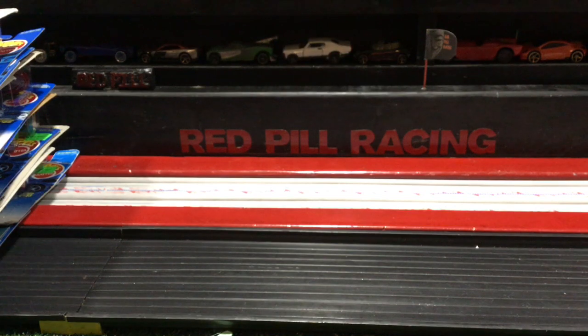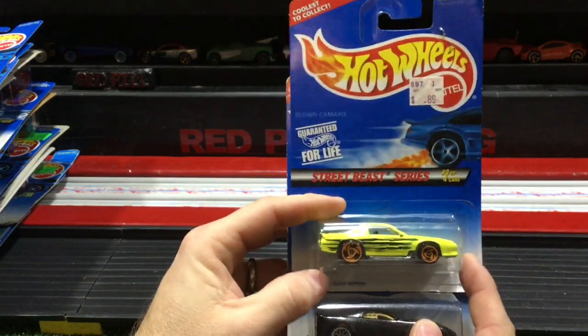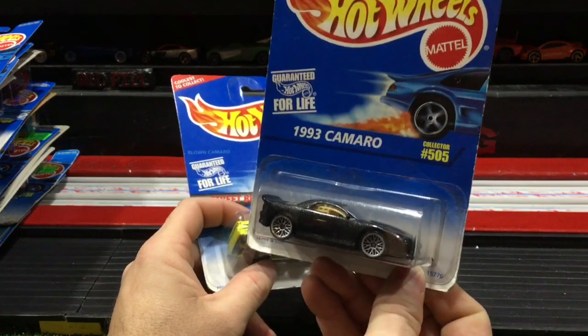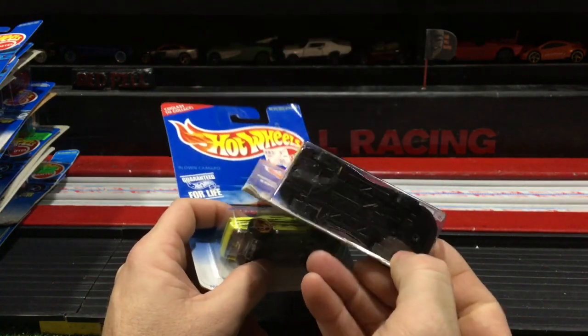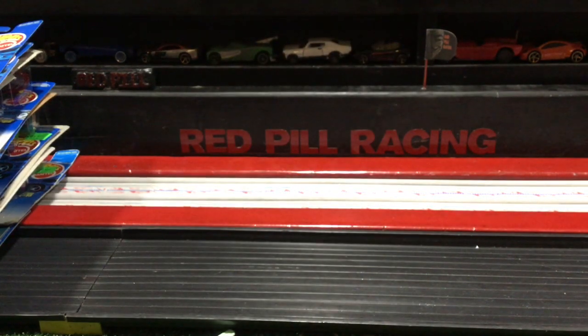I actually left some cars there that I wish I would have gotten in place of some of these, but it is what it is. That's some Camaros, that blown Camaro. And I don't think I've seen this black one with the lace wheels. I had to pick it up. It's plastic base, but yeah, I didn't have it. Why not? Cheaper than Walmart.